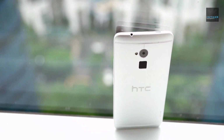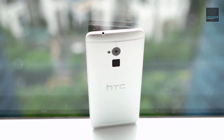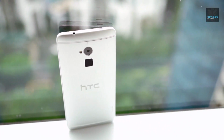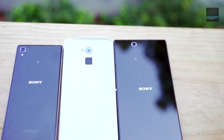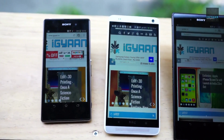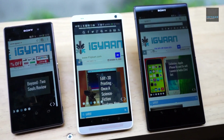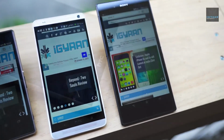The HTC One Max has a unibody aluminum plus plastic shell, which has plastic on the sides and aluminum on the front and back. The Xperia Z Ultra and Xperia Z1 have glass on the front and back and also have a very premium sort of design. The Xperia Z1 also has an aluminum bezel, so it has aluminum and glass, whereas the HTC One Max has aluminum and plastic. The Xperia Z Ultra has plastic and glass. So those are the differences in terms of design and aesthetic.